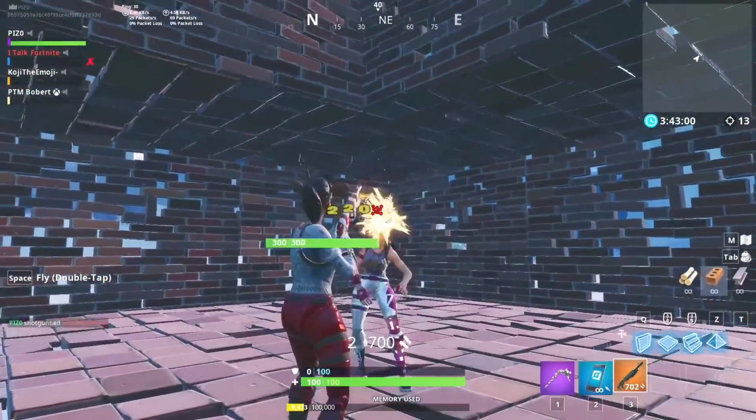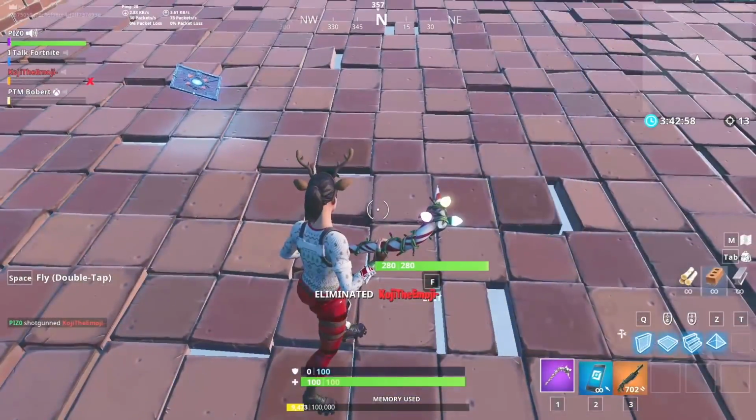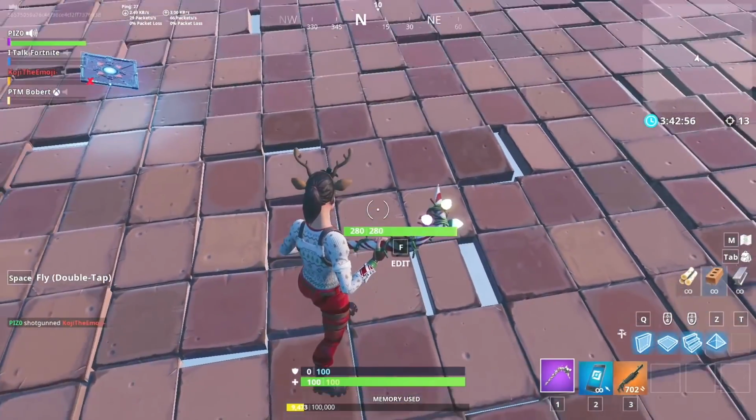Number 1. The Candy Axe is a pickaxe that came out during Fortnite's first Christmas update and was Fortnite's first reactive pickaxe. And many pros instantly bought this axe and made it tryhard.